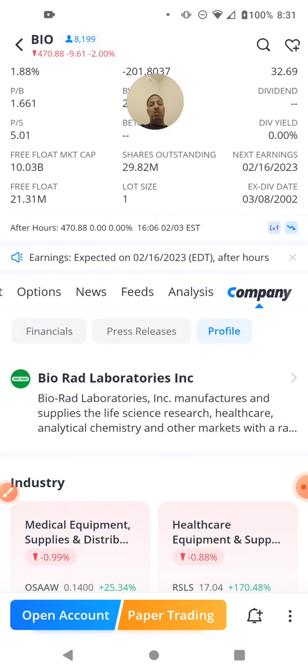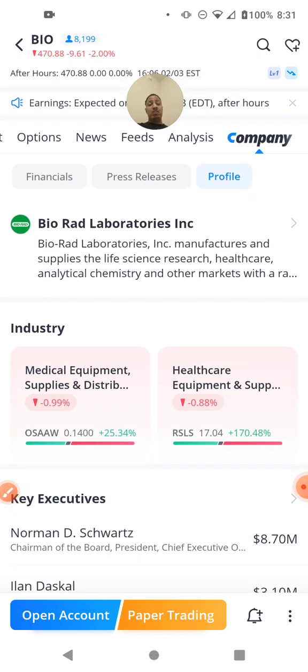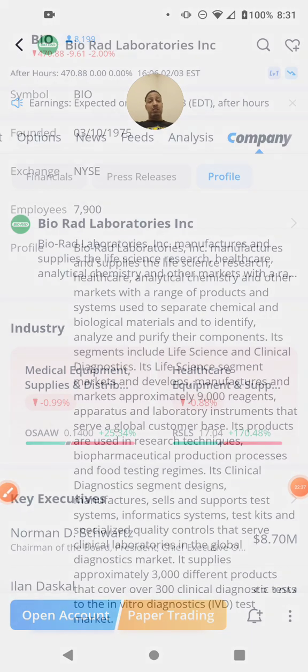So, Bio-Rad, what do they do? It obviously sounds like laboratory, so that's the name of it. Obviously, they're in healthcare, but now, what kind of healthcare? Let's go into what kind of industry and see what they're all about. So, it looks like they do medical equipment supplies and distribution, and also a secondary industry. It says they're involved in healthcare equipment and supplies. So, either equipment or supplies or both. So I want to read about this company a little bit.